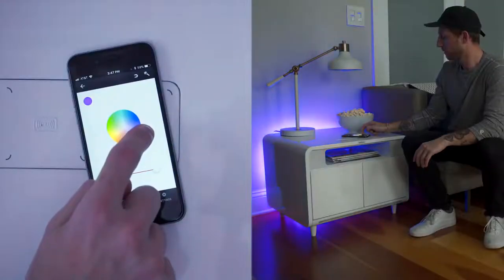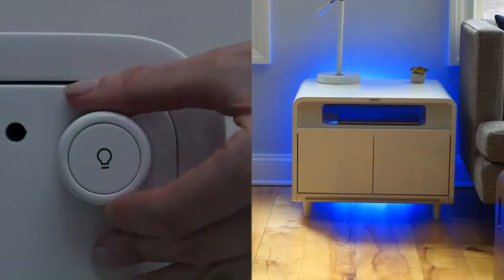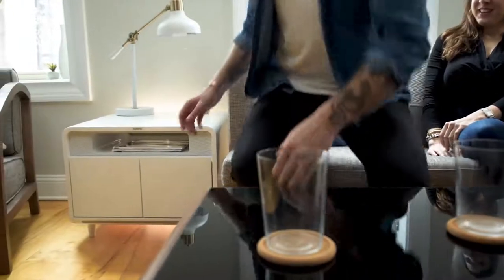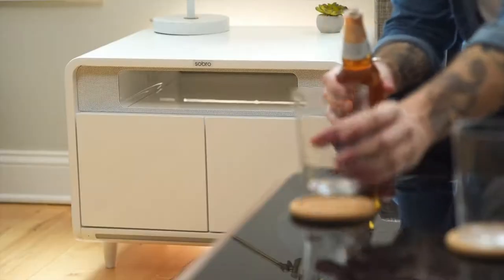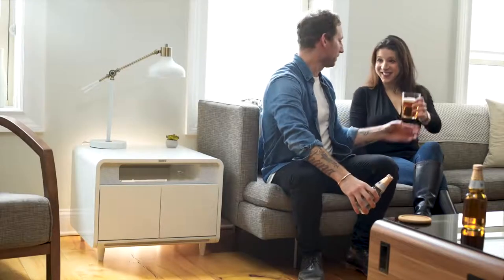Add colorful ambience to your environment with the LED accent lights. Choose your favorite color through our app or control the lights right from the back of the table. With your input, we've created the Sobro Side Table to complement your busy lifestyle and help you improve your quality of sleep. Whether you use it as an end table or a nightstand, the Sobro Side Table is designed to support your always connected lifestyle. Finally, furniture designed to multitask.